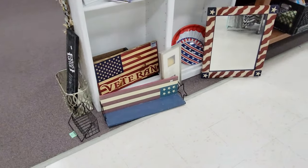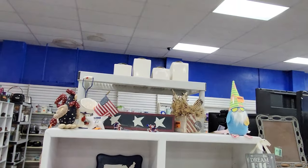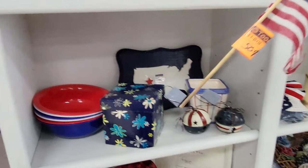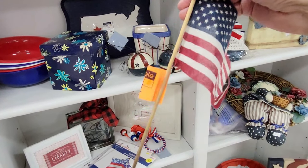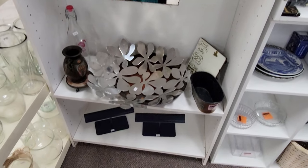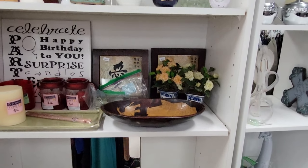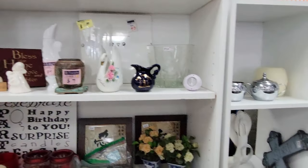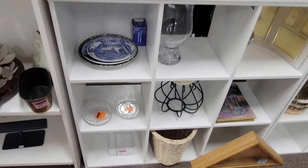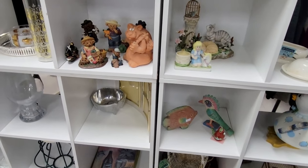Now this is all just in general stuff. The flag stuff was interesting, but nothing that I wanted to incorporate with what I was looking for. I was going to get this older looking flag, but I noticed it was falling apart, so I put it back. And here is the more decorative stuff for home decor, mixed of new and old again, and a lot of little trinkets and stuff. But again, nothing this time was really telling me you have to take me home.